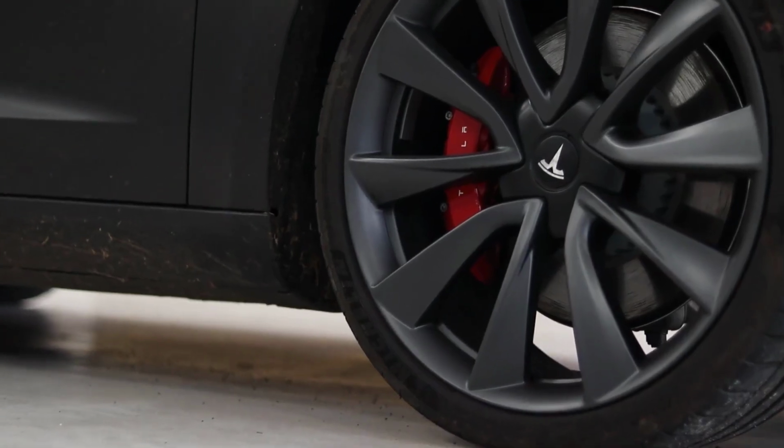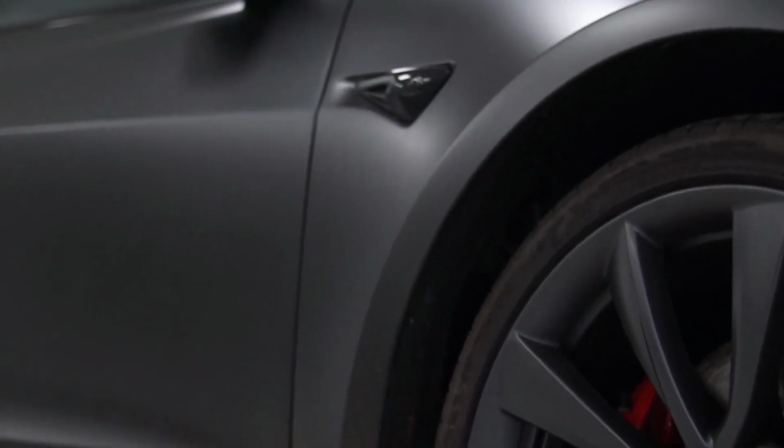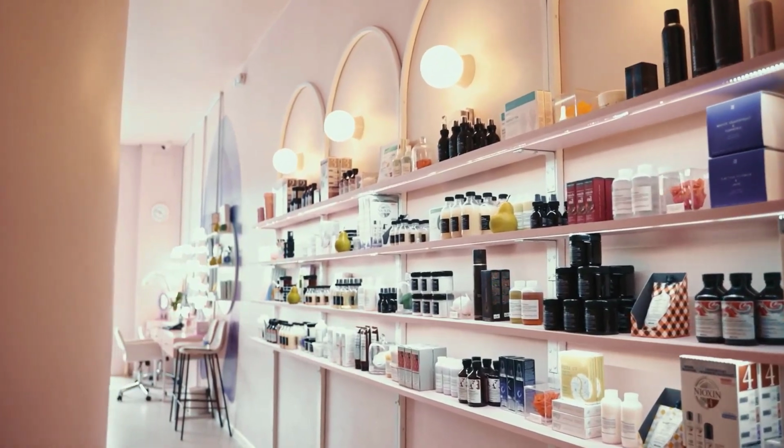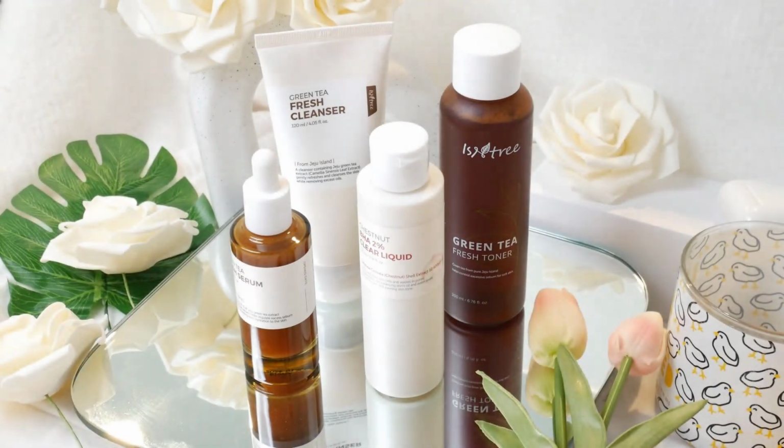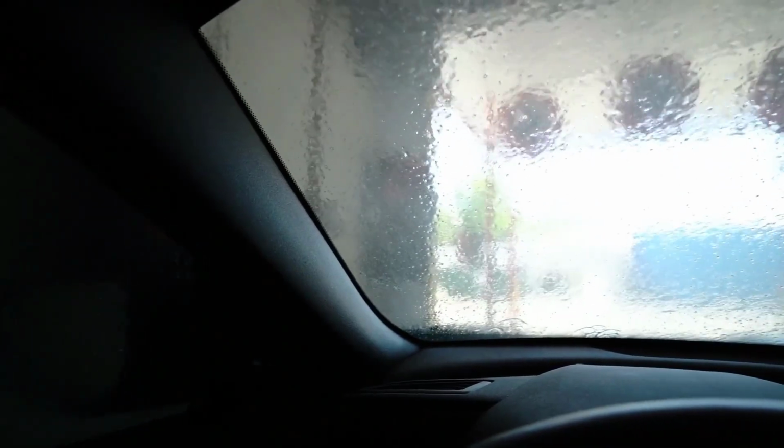A well-maintained exterior reflects a sense of pride and showcases your commitment to excellence. The first tip focuses on choosing the right cleaning agents. From pH-balanced shampoos to non-acidic wheel cleaners, selecting the appropriate products is crucial for optimal results without compromising your Tesla's finish.